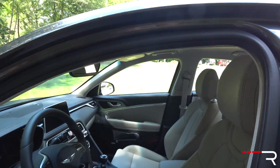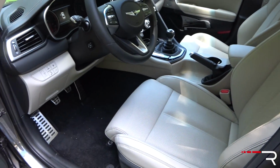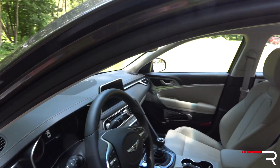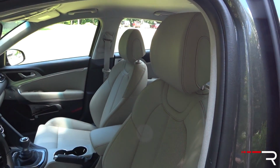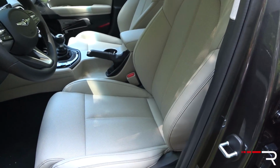Now, looking at the interior, Genesis has done a really good job with differentiating this from the corporate twin of this car, the Kia Stinger. The interior definitely looks pretty premium. This particular model is unique to the manual transmission. It only comes in one version, the Sport.